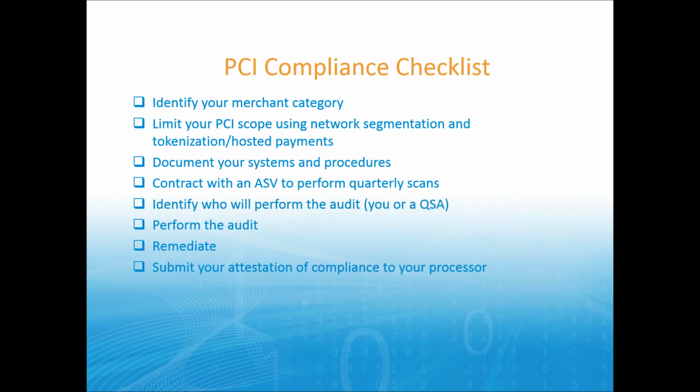You want to identify who's going to do the audit. You have to do it every year, and it could be you or a QSA. Again, if you've never done it before and you're not in compliance, hire an auditor if you want. It might be easier. And then from then on, you can probably do it yourself unless you're in that category 1 where you're required to have an auditor come in every year.